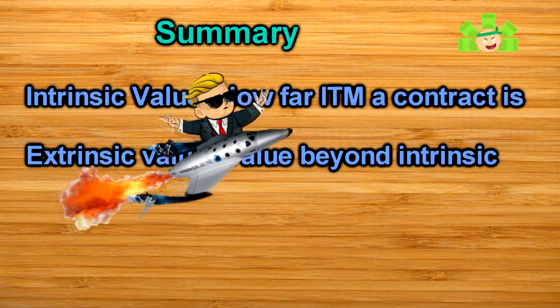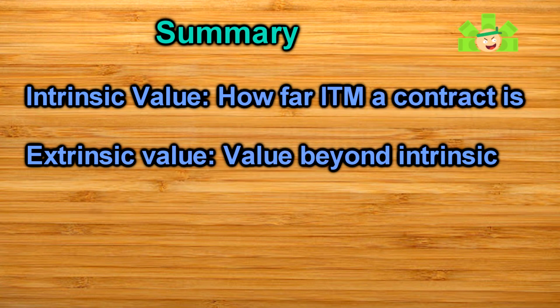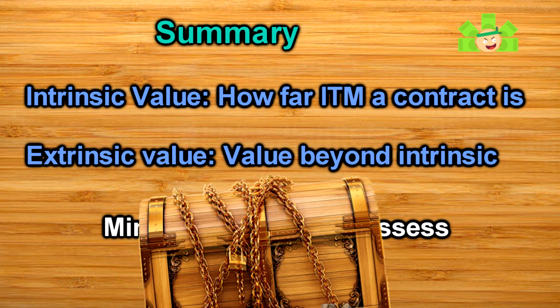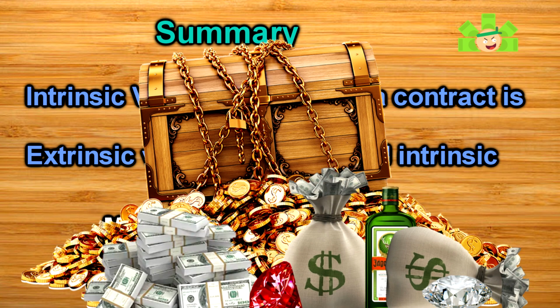And that about sums it all up. Intrinsic value is how far in the money your contract is. Extrinsic value is any additional value on top of the intrinsic value. And you're probably never going to get assigned unless you hit one of the 3 situations we just talked about. Understand this, and you're well on your way to becoming a subject matter expert on assignment risk.